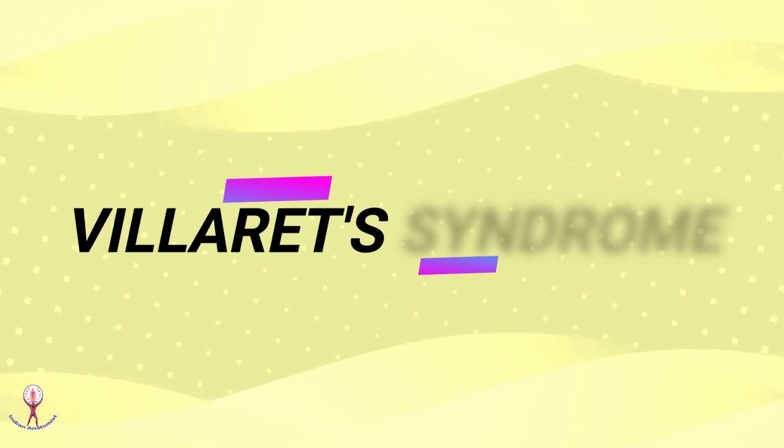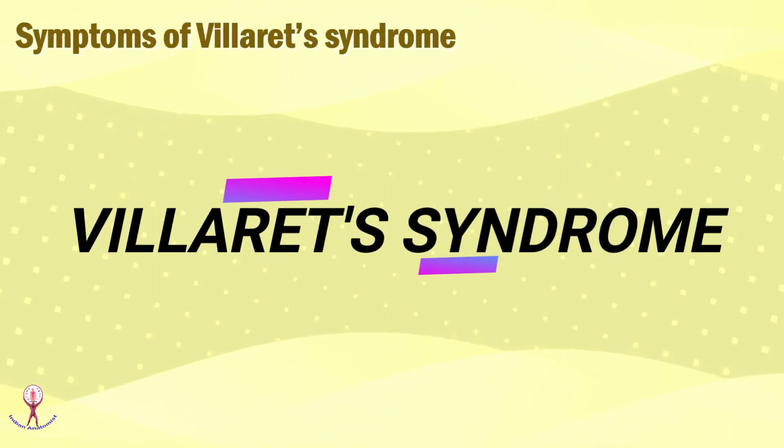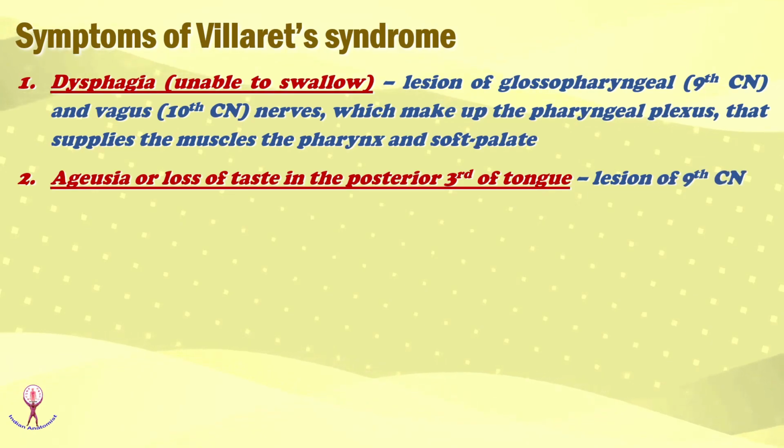Now coming to the symptoms of Villaret syndrome. Because of the lesion of 9th to 12th cranial nerves, and cervical sympathetic chain, and sometimes 7th cranial nerve also, causes Villaret syndrome. Symptom number 1, dysphagia or unable to swallow, especially solid food. It is due to the lesion of glossopharyngeal, the 9th cranial nerve, and vagus, the 10th cranial nerve, which make up the pharyngeal plexus, that supplies the muscles of the pharynx and soft palate.